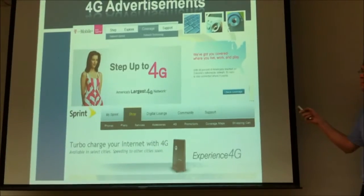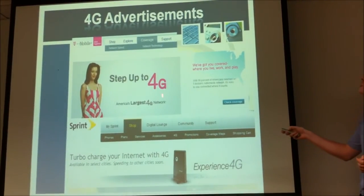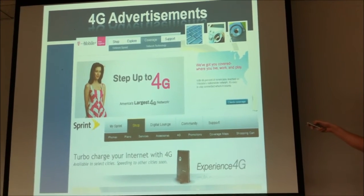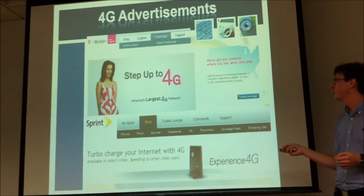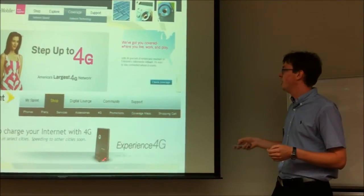Okay, so unfortunately, 4G is not available in Taiwan yet, but here you can see 2 commercials from the US. This is from T-Mobile, so they already have a 4G network there. And Sprint, another US-American mobile phone company, also already offers 4G.